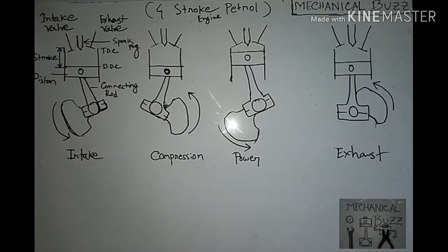That's how we run cars and power lights and fans by a generator. So today we will talk about the four-stroke petrol engine.